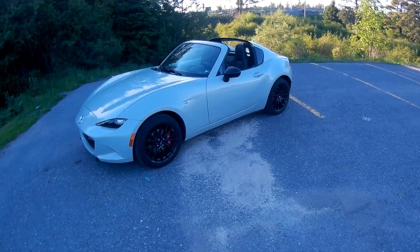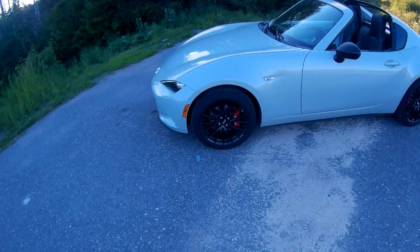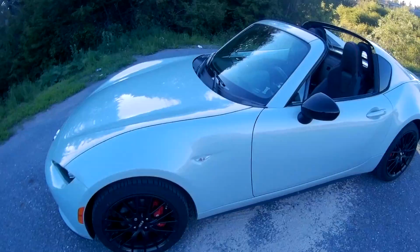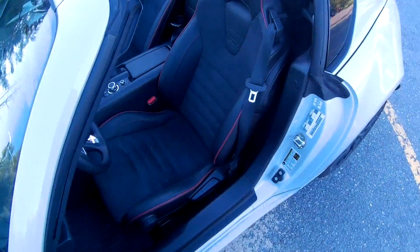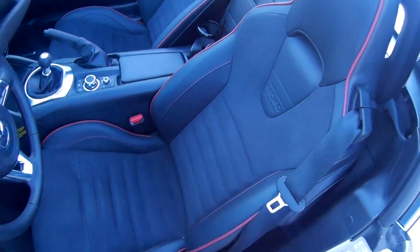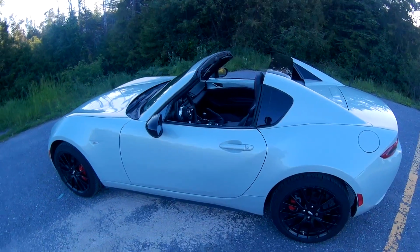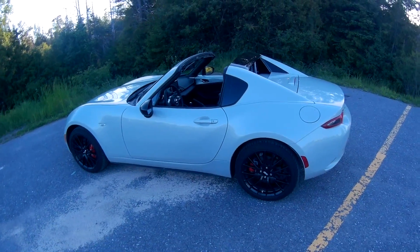Then it's got a $4,400 package on it, which is their sports package, and that gives you these really cool BBS wheels with Brembo brakes, 17-inch wheels, and you also get these pretty darn sweet Recaro seats with Alcantara lined in the middle here, which is really nice. It says Recaro, it's etched into there. And of course, you do get the LSD and the GS trim.